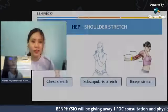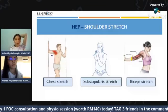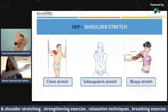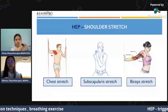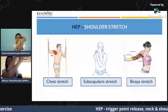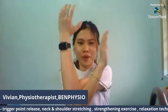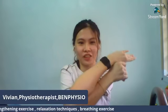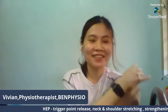Next one is the armpit stretch. It's the subscapularis muscle. Cross your hands, hold your thumbs and turn. You should feel the stretch inside. Let me zoom in for you. Show one more time. Like this, cross your hands, Superman. No, Ultraman. And then stretch like this. You should feel the stretch here, deep inside. Is it easy? It's a bit hard.